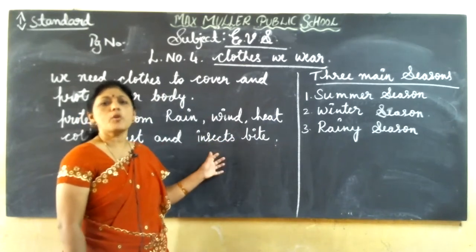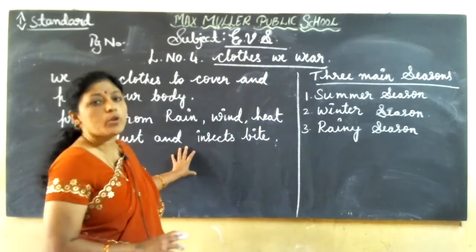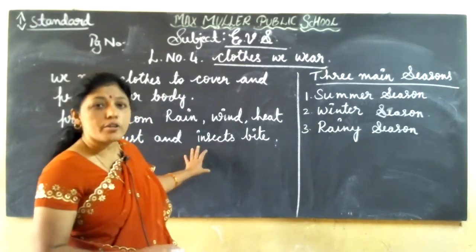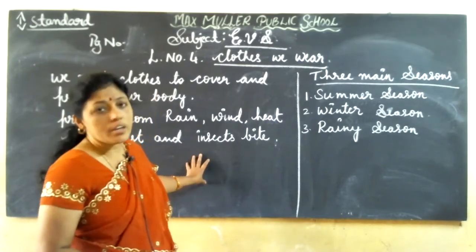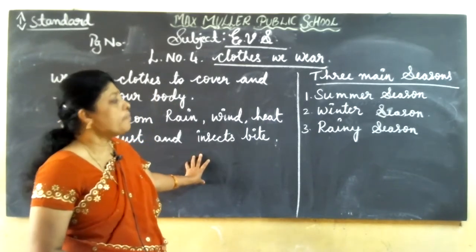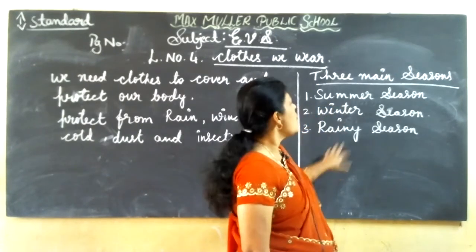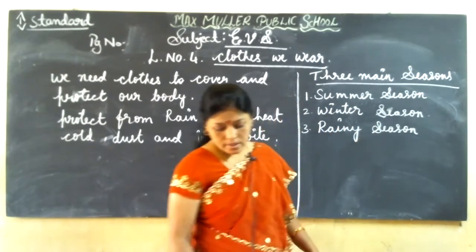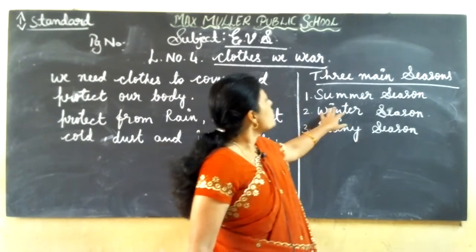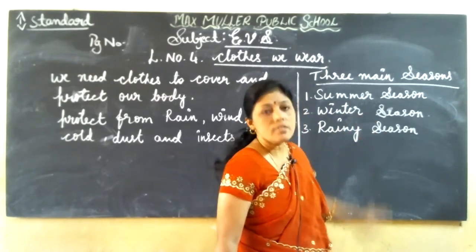Do you wear the same clothes throughout the year? No, we do not wear the same clothes throughout the year. According to the season, according to occasions, we wear different clothes. Mainly we have three seasons, that is summer season, winter season and rainy season. So we will see which clothes we wear according to the seasons.